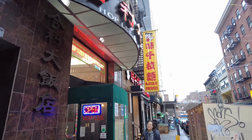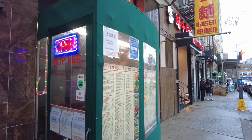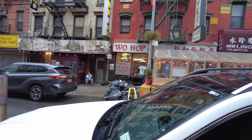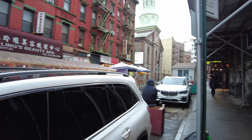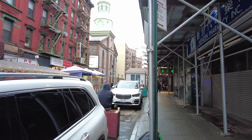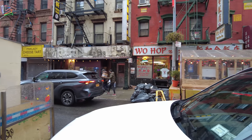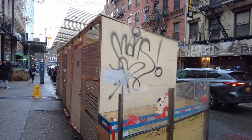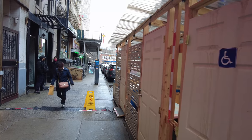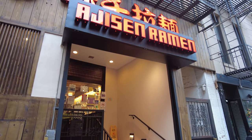This here is Hop Lee Restaurant. Now you may be curious here why there's so many restaurants with hop in their name. There's Hop Lee, Woe Hop, there's also Hop Key over there. And a long time ago, there was also a restaurant called Hop Shing on Chatham Square. And I think the hop in the name comes from the association that they belong to. They all belong to this lineage of the hop name.